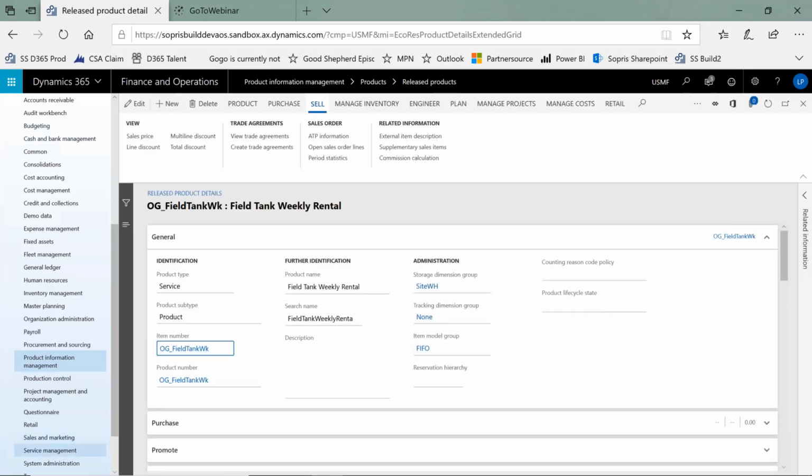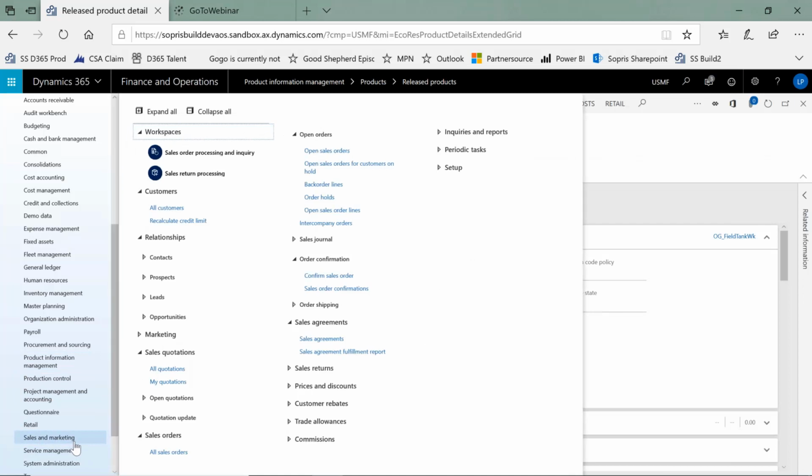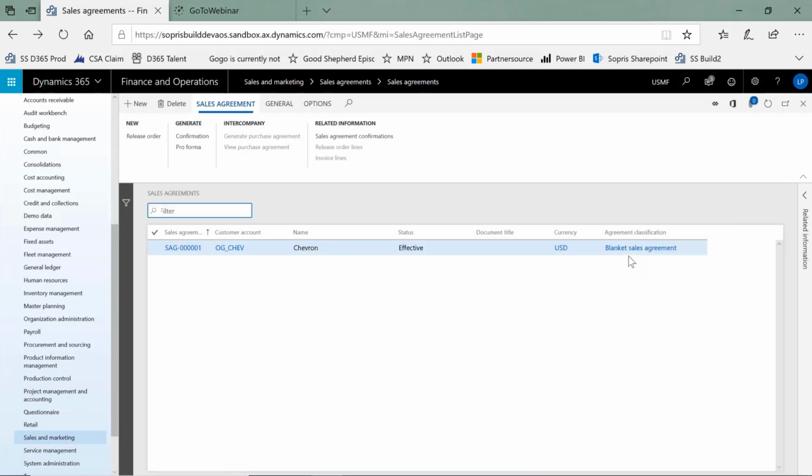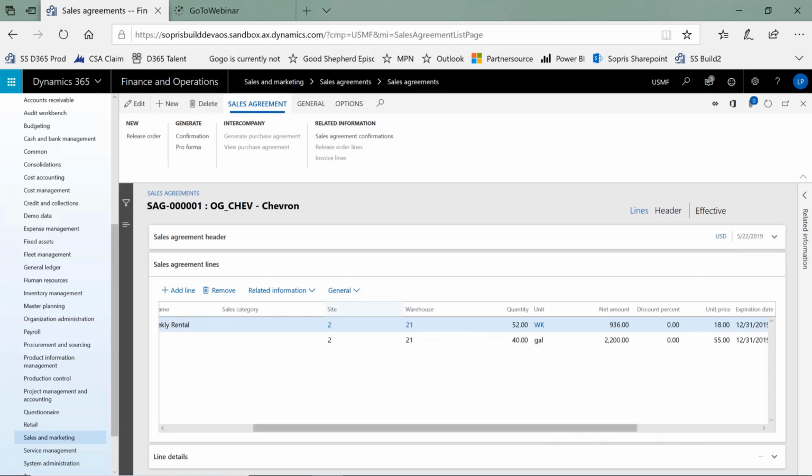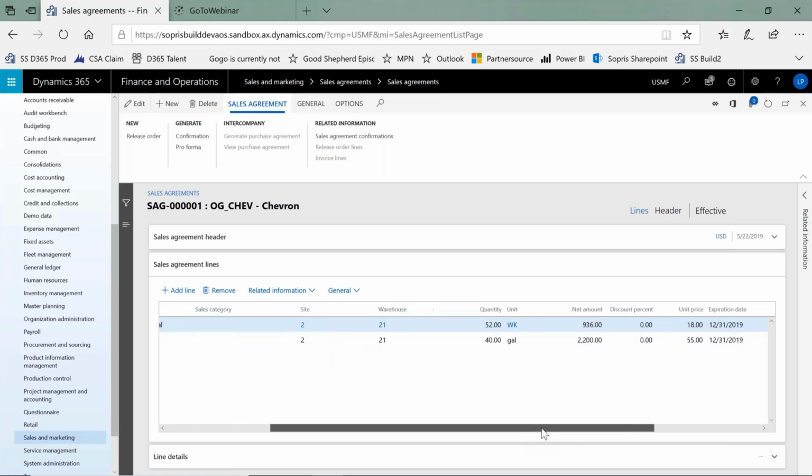If we wanted to establish a formal pricing agreement with a customer, we would basically use the function of our system that we call sales agreements. In sales agreements, you'll see that I've got one in here for Chevron, and in the Chevron sales agreement, I've gone through and I've actually established an actual sales agreement. What I've said here is that Chevron's going to do 52 weeks of rental of the field tanks rental in the system. I've identified which site and warehouse we're going to service that, or it could be location, representative of location. And I've established an actual unit price of $18, and it expires on 12/31/2019. And as noted, they basically say that they're going to do 52 weeks of this.